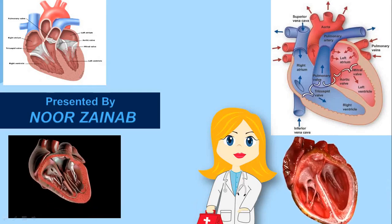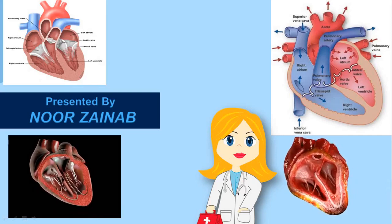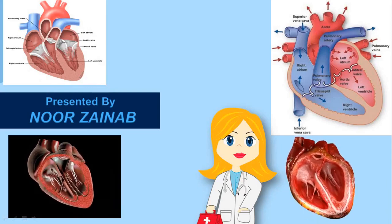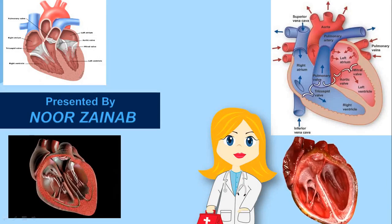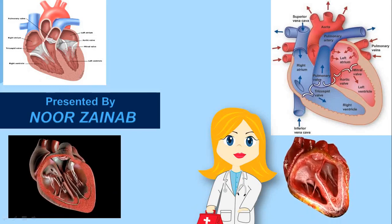Two atria, singular atrium: smaller chambers near the top of the heart that collect blood from the body and lungs. Two ventricles: larger chambers near the bottom of the heart that pump blood to the body and lungs.